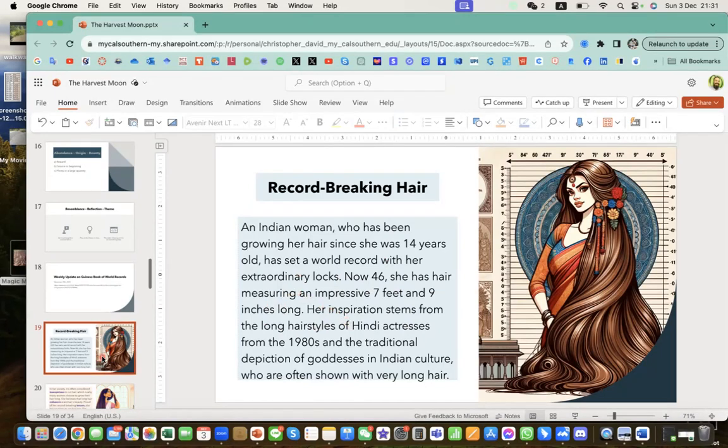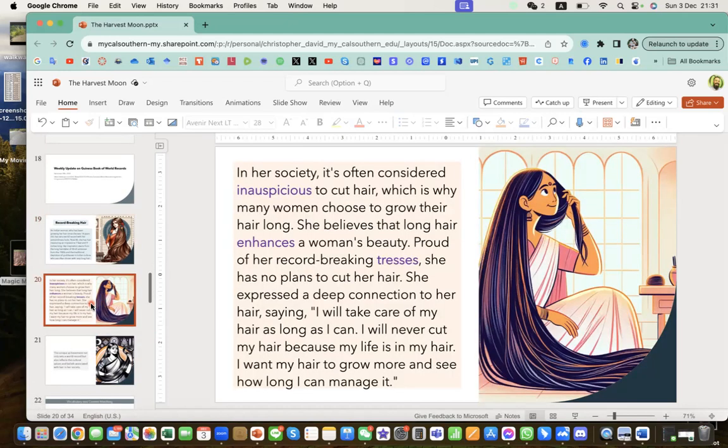And then we continue. In her society, it's often considered inauspicious to cut hair, which is why many women choose to grow their hair long. She believes that long hair enhances a woman's beauty. Proud of her record-breaking tresses, she has no plans to cut her hair. She expressed a deep connection to her hair, saying, "I will take care of my hair as long as I can. I will never cut my hair because my life is in my hair. I want my hair to grow more and see how long I can manage it."